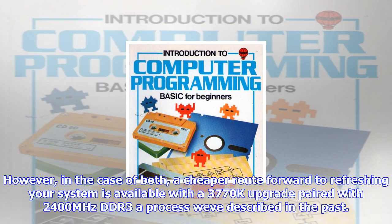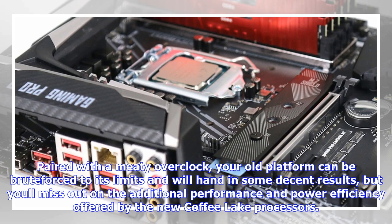For Kaby Lake i5K chip owners feeling aggrieved by the lack of 8th-gen compatibility, you can at least take comfort from the fact that the i7-7700K will be dropping in price like a stone now and will offer great performance on your system as a potential future upgrade.